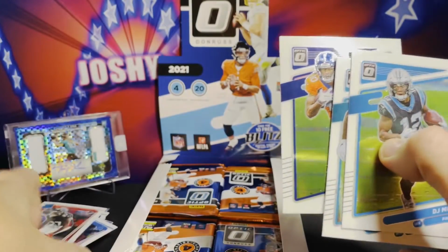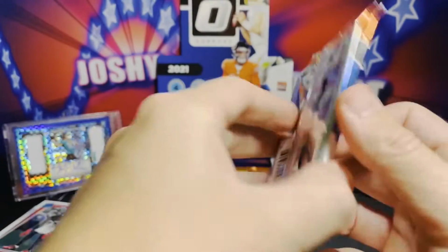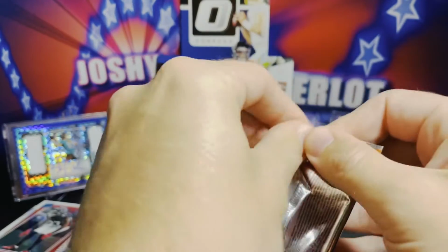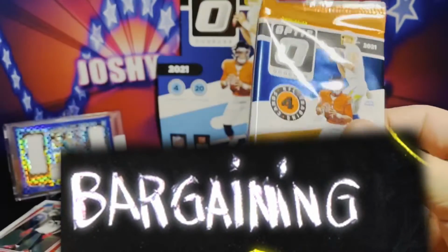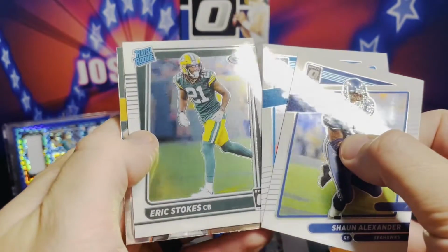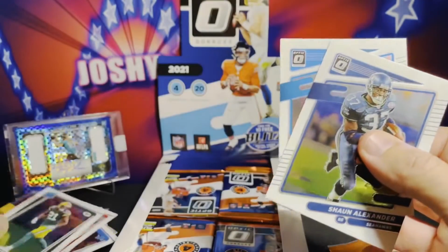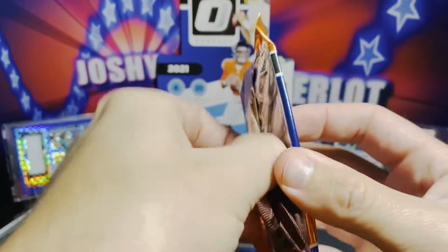Smoking Jake the Snake. Y'all can comment that in the comments. Educate us. Richie Grant. Bunch of base. Oh, I thought that was a thick pack. Maybe we'll get a hot box. Maybe that was just a fun little extra auto. We can only hope. Eric Stokes rated rookie. This is our first insert. Gifted Rookies, Kyle Trask. So we still got three more shots at a, let's just read it.